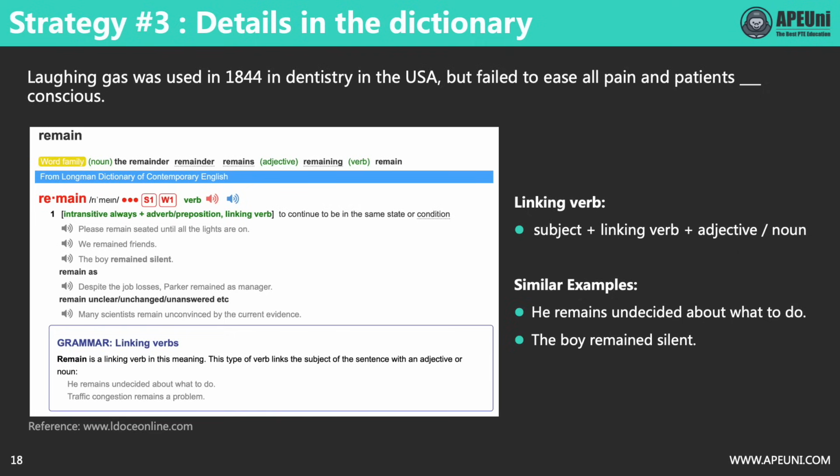Let's see if our last option, remained, is the correct one. Remain means to continue to be in the same state or condition. It can be used as an intransitive verb or a linking verb. As we can see from the grammar explanation of linking verb at the bottom of the dictionary screenshot, linking verb links the subject of the sentence with an adjective or noun. For example, he remains undecided about what to do, meaning he continues to be in the state of not sure of what to do. The boy remained silent, meaning the boy continued to be in the state of silence.